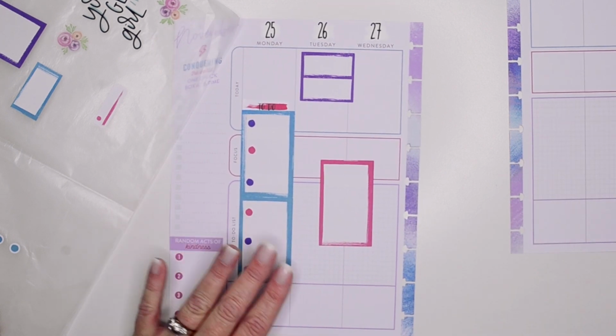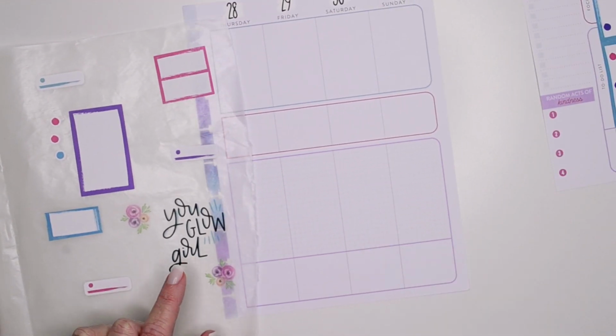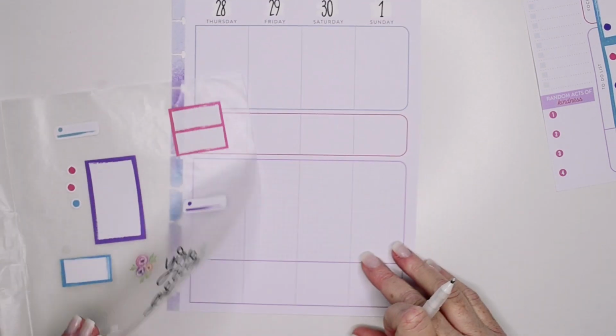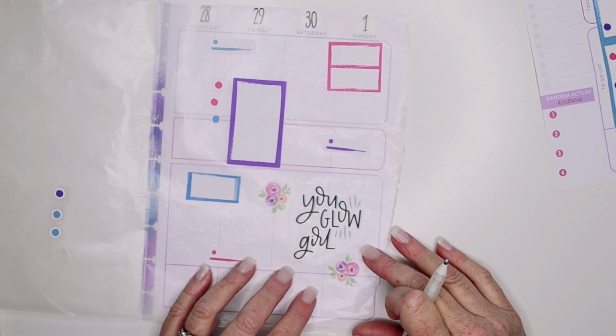Okay, so let's move to this page. And I like this quote that says, "You glow, girl." It was also in the Colorful Boxes 3 sticker book. And I am going to use my jelly roll to white out some of the lines, or some of this dark black line that's going to be behind it.